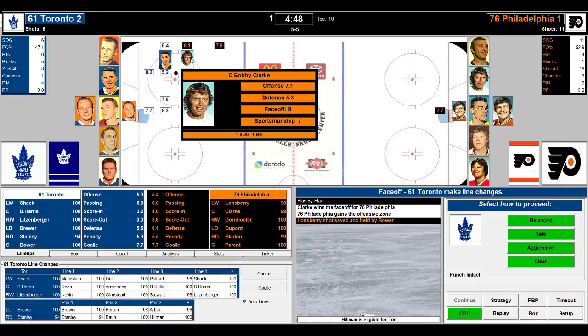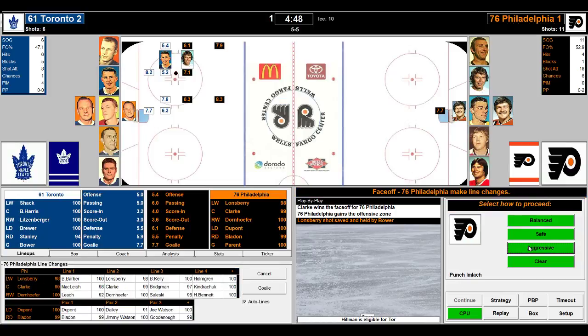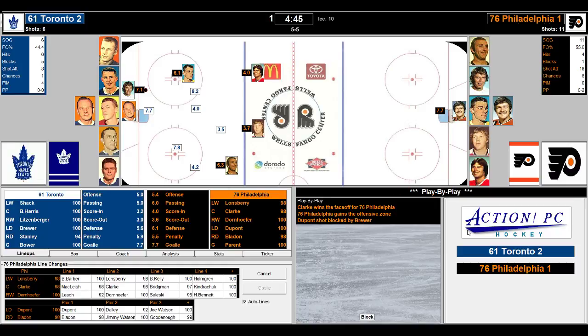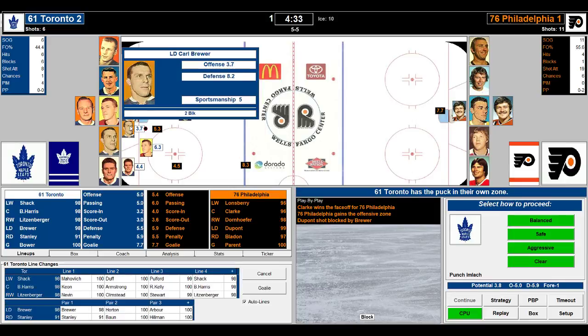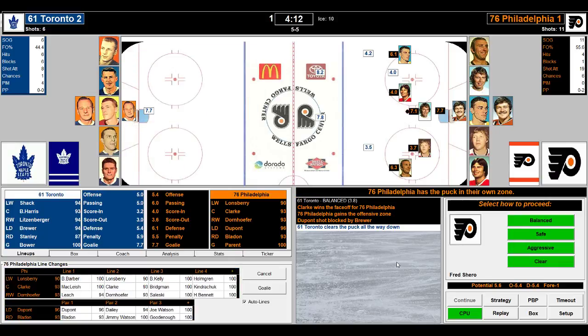4:48 to go here in the first period. Clark and Harris to battle. Here's the puck drop. Clark wins the faceoff. The Flyers control it in the Maple Leaf zone. Clark behind the net. Looking for DuPont on the outside. DuPont shot blocked by Brewer. Toronto coming out balanced. And they lose the puck. And they decide to clear it out.